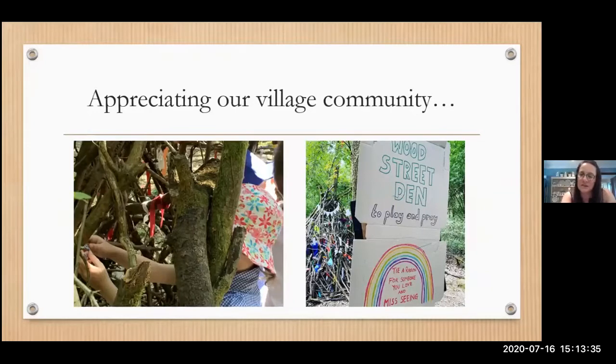You can see in the photo that the idea was that you tied a ribbon to represent someone that you loved or missed on the den. But we had so much fun playing down there. We went down the first time, had a little explore, came back to school, talked about it, and then decided what ribbons we were going to take down, who they were representing, and went and visited a few more times since.